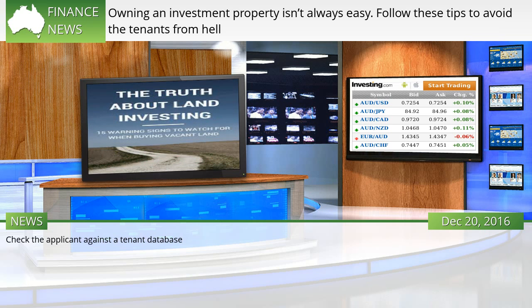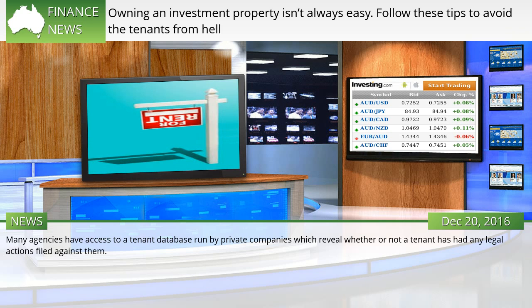Check the applicant against a tenant database. Many agencies have access to a tenant database run by private companies which reveal whether or not a tenant has had any legal actions filed against them.